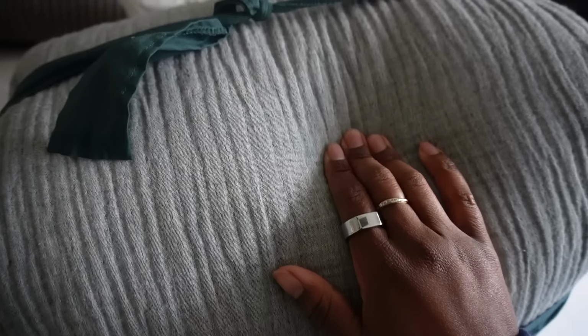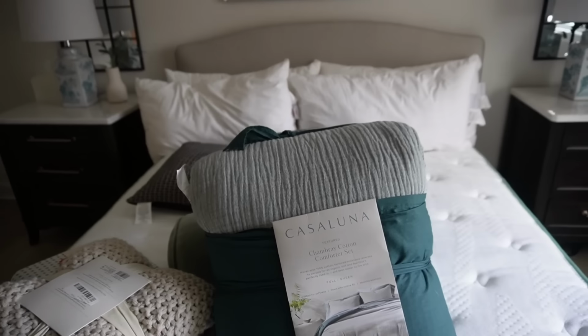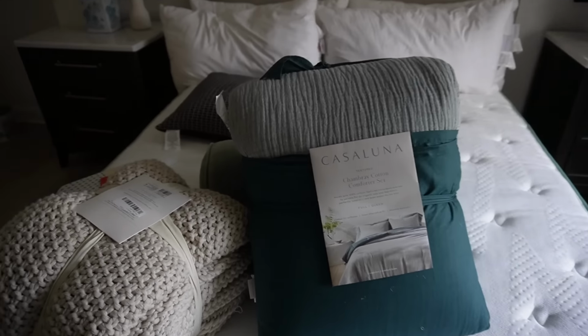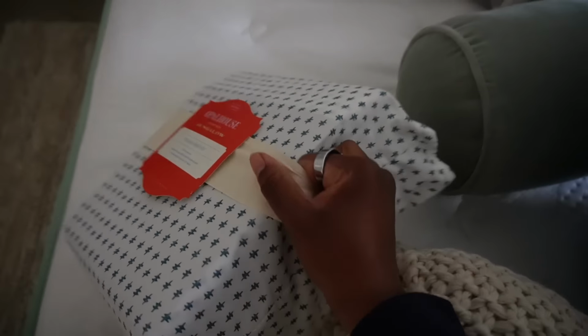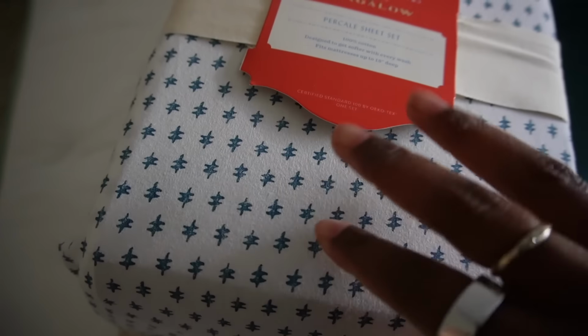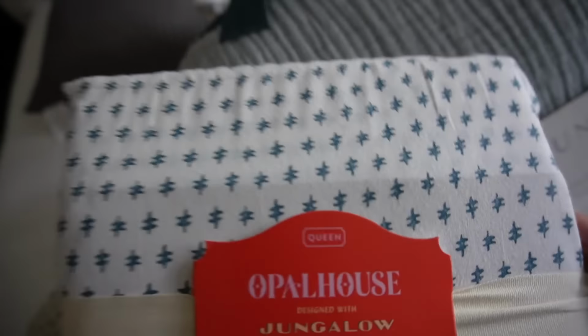I love this color. It's not a sage green, it's more like a teal green, kind of a light wash. I guess on camera it kind of looks gray, but it's definitely teal. It's definitely a color. And I thought to go along with the comforter, these sheets would look really, really nice. They're white with some blue pattern design. I really, really like these, and I think it's gonna look nice together.